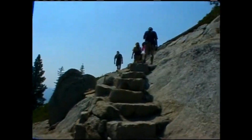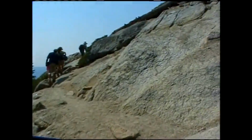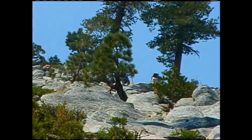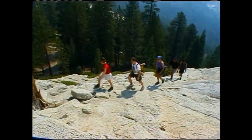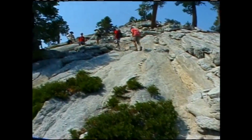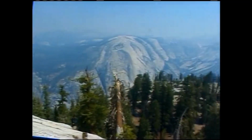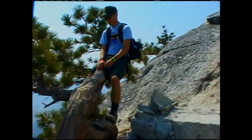Look at this. Goodness gracious. We're going all the way up here. Look, you can see people on the top. Actually, that's not even the top. Look, there's some more mountain goats down there. Almost lost my balance. A lot of steps. Look out here. Here's a guy sitting in a tree, taking a break. Resting legs.